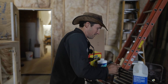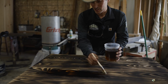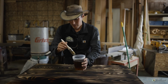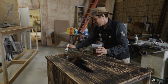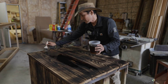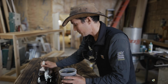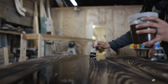And watch how quickly that charred cypress just sucks this oil in. It's just unbelievable how it just pulls the finish into that grain. The grain's been opened up. All those pores have been opened up by the charring process, and it just sucks that oil right in and completely soaks and saturates the wood with oil, which really treats and protects the wood. And look at how beautiful that grain is. It just starts to pop as it pulls that tiger stripe cypress veining right out.